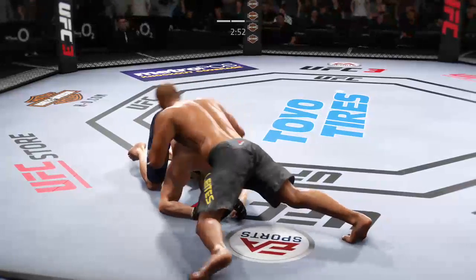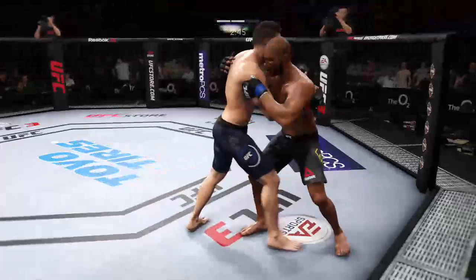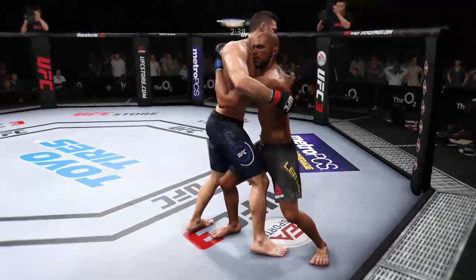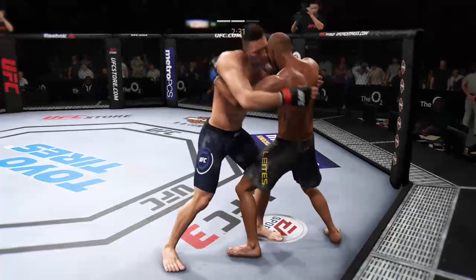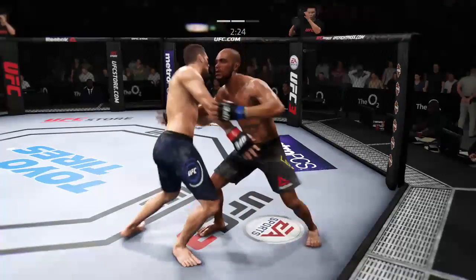Excellent movement here on the ground. Leites gets in the clinch. Double underhooks now, Joe. Leites is able to attain the underhook here. Nice job to pummel. Now let's see what he can do with it. Shoulder strikes.